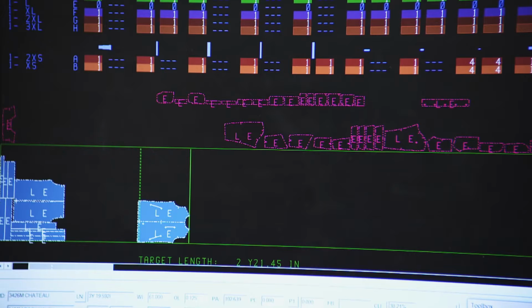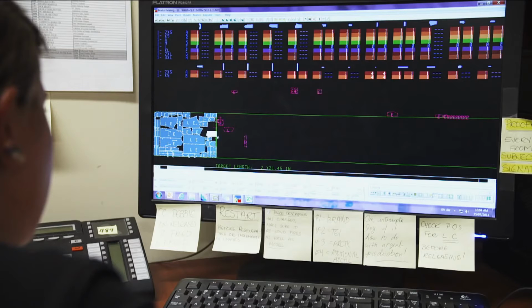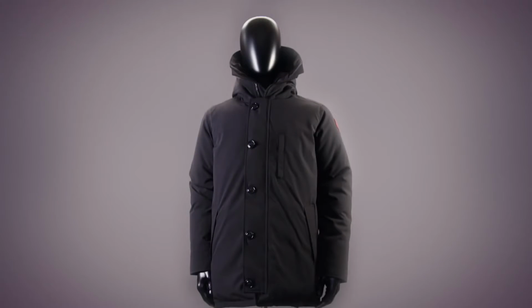A Canada Goose Chateau jacket is actually two jackets made separately and then put together. An outer shell and a lining. Yeah, and I think the easiest way when you think about the production of a jacket is that we're actually building an inside jacket, and we make a second jacket, or the exterior jacket.